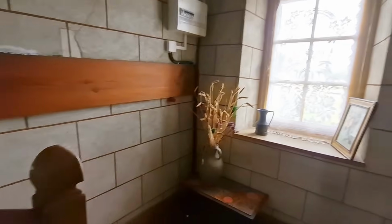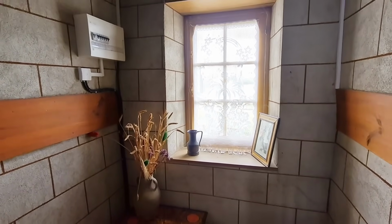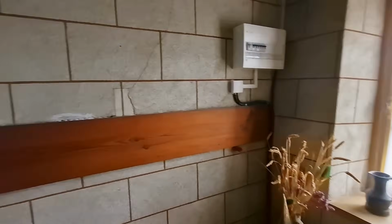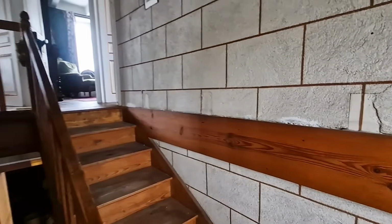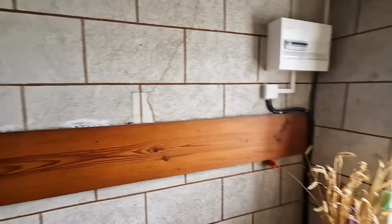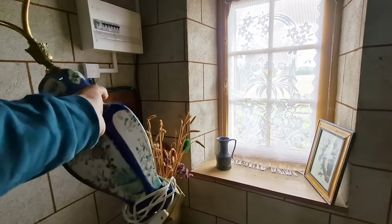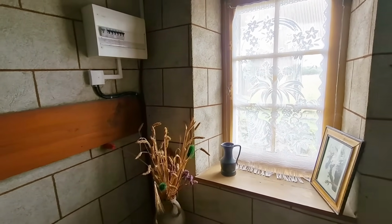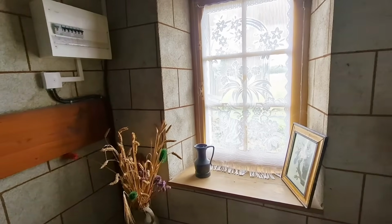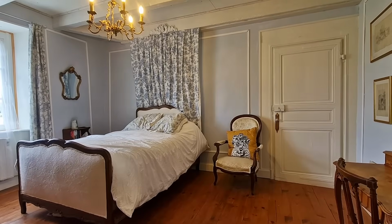Here's an outlier that could be the one. We've got this nice little landing on the stairs. So this is the stairway that is going up to the second floor. And we could put a little table with the lamp here to make it really a showpiece. But I don't know if it's useless to have a lamp on a stairway landing.